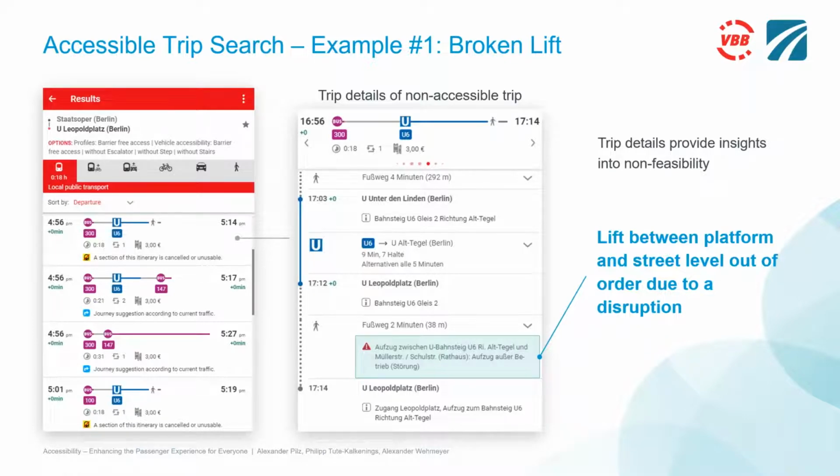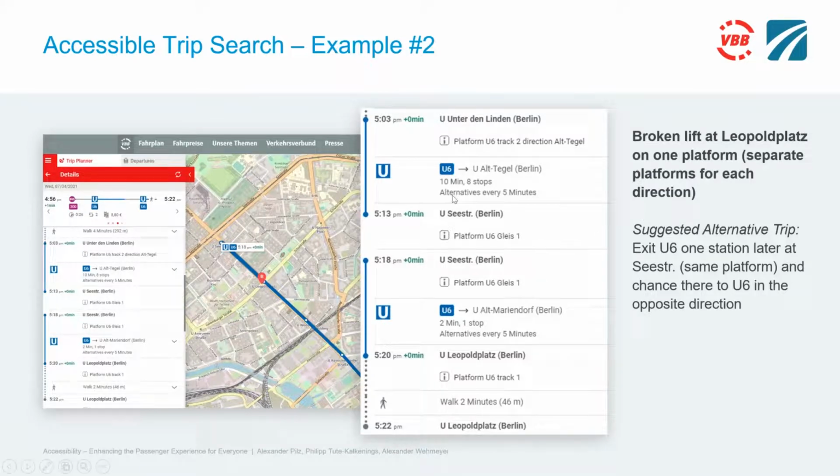Another option for the same example is not a route with another mode of transport, because it's a station, Leopoldplatz, with platforms on the left and right of the tracks. So you have the opportunity to ride past this station and get to the next station, called Seestraße. Then you can change from one platform to the other side, and take the southbound line and disembark at Leopoldplatz by elevator. It took 5 minutes longer. So those are the issues concerning elevators. It's hard work to keep all the data alive and up to date, and the ID management is a really hard thing, but we have done it.